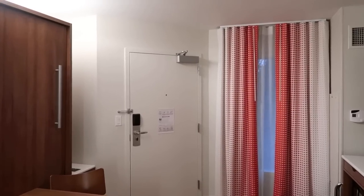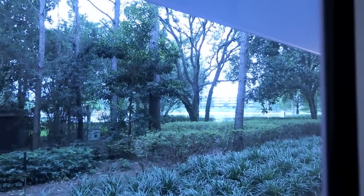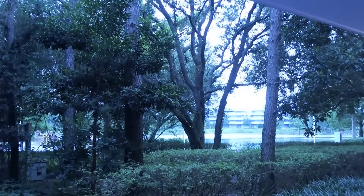The curtains, and we have a really nice view of the lake in the back. Let me see if I can, you can kind of see it. So there's kind of the woods. The sun's setting right now, but the lake is over there.